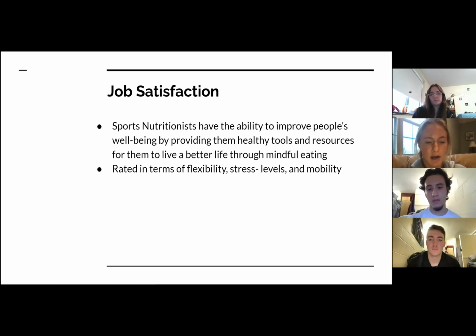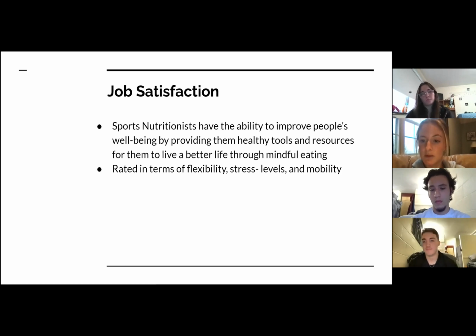These nutritionists also have that flexibility of working. So whether they're with an athlete, they're with them breakfast, lunch, and dinner, whether they're doing a private practice with people, they can kind of give at-home programs and kind of balance out their work-life balance, which is always a good thing.